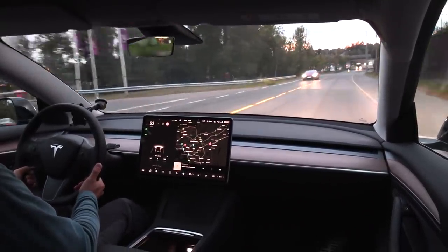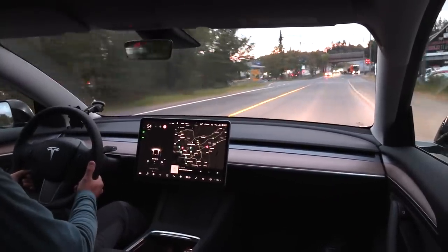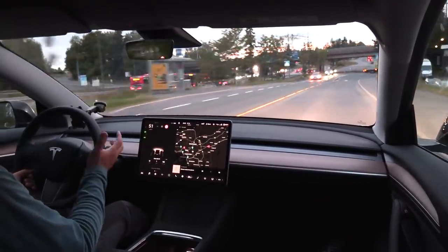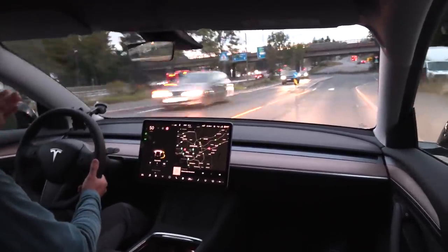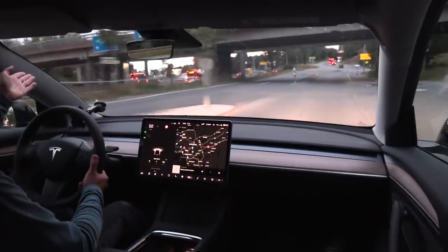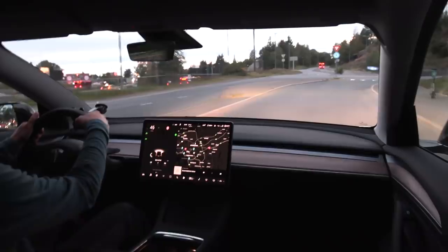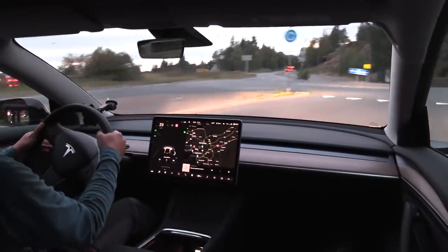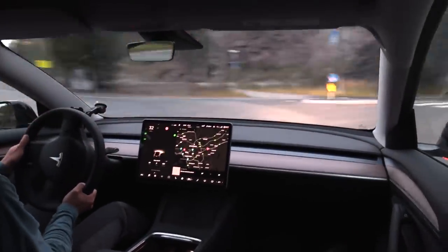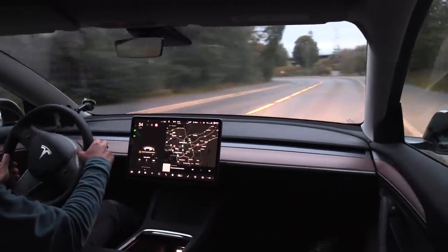So usually what I talk about, like autopilot, I can't show you too much about autopilot. Normally with the other cars, I would go to the highway, right? To the left here, you see the motorway. And then I use autopilot, and you can see how great the autopilot, or the auto steer, is on those roads. But with Tesla, I was about to demonstrate something.